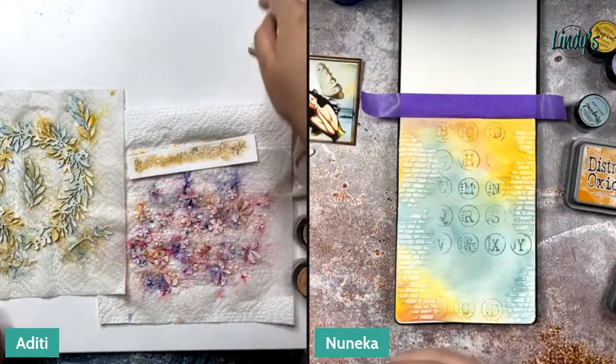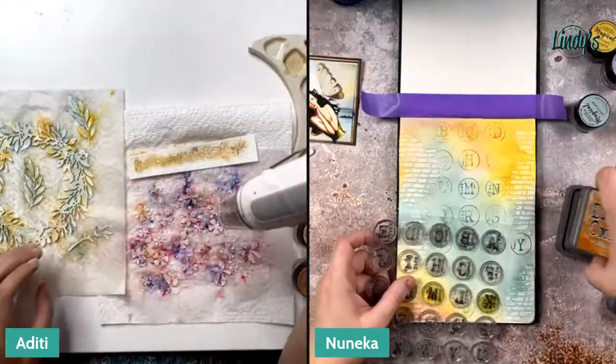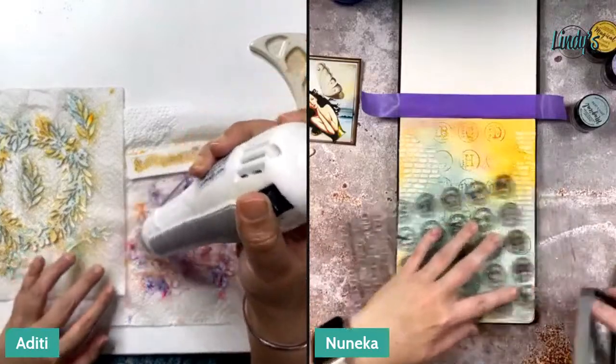Yes, and I am going to dry my elements. Okay, so we need that.